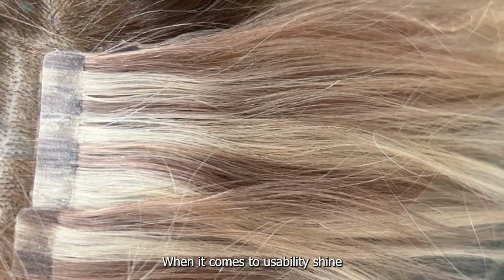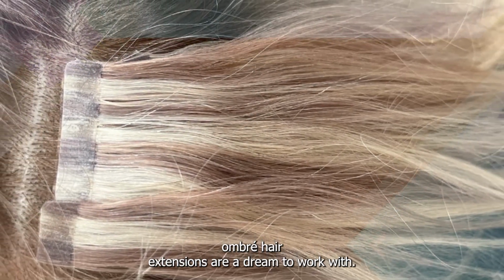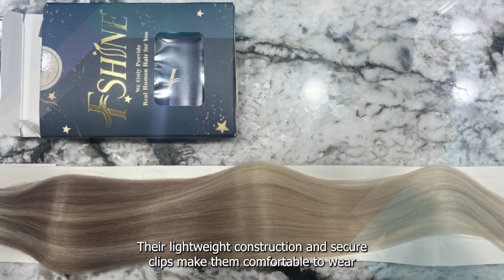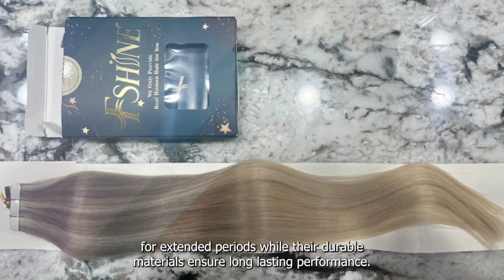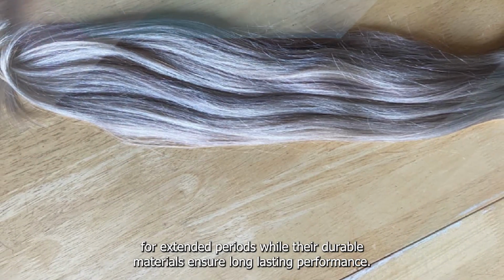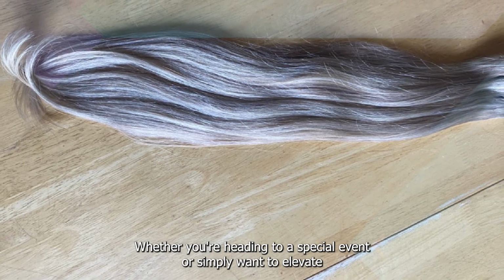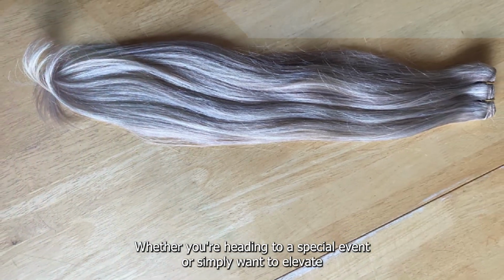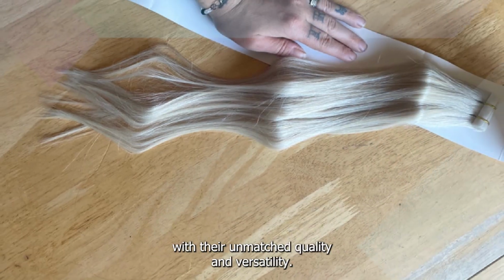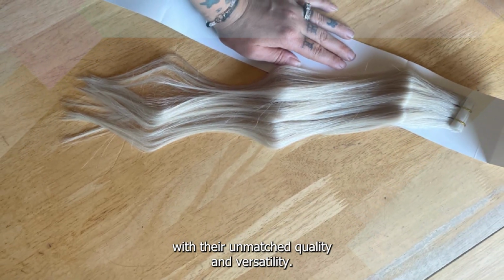Usability, durability. When it comes to usability, Fshine Ombre hair extensions are a dream to work with. Their lightweight construction and secure clips make them comfortable to wear for extended periods, while their durable materials ensure long-lasting performance. Whether you're heading to a special event or simply want to elevate your everyday style, these extensions are sure to impress with their unmatched quality and versatility.